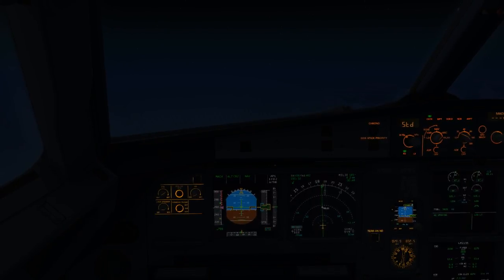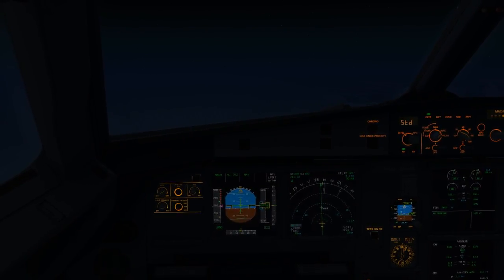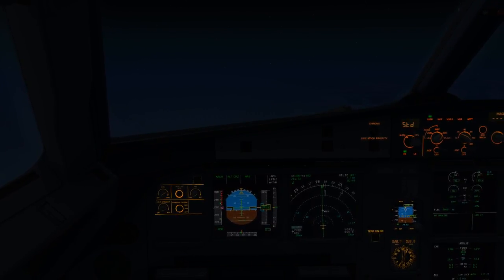Center, Delta 613, we'll be off comms for about 5 minutes. I'll call you when I get back. Yeah, that's fine. Midcon 1552, descend and maintain 5,000, fly heading 020, visual approach runway 26. 020, vectors 26, and continue descent to 5,000, Midcon 1552.